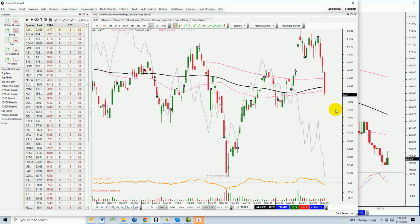I'm going to assume that market's gapping up today. As long as UAL is below the 50-day moving average, we are going to take that short position. But I would wait at least a half an hour to make sure that the market is not going to rally 50 or 60 S&P points today. But yeah, as long as UAL is below that 50-day moving average, this is going to be a good short position that we can hold for a few days.